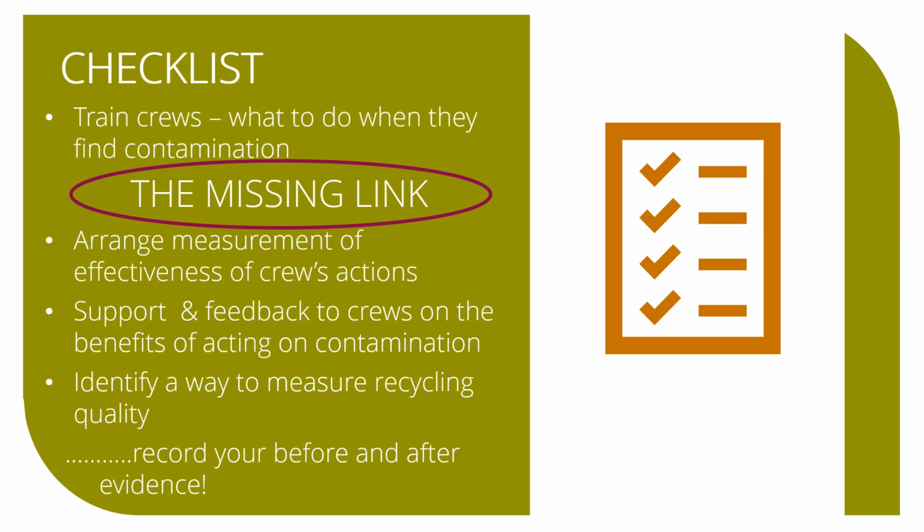Often when implementing new campaigns, policy or processes, the missing link is data. Being RAP, we love data and we love developing evidence-based solutions, so we can't stress enough just how important it is to make sure that you know if your project is having an impact or not. With regards to contamination, there are lots of data sources you could look at, such as the number of tags you issue, the number of bins not collected, some MRF sampling data, the number of rejected loads, or even waste composition analysis. By recording this information, both pre and post your interventions, you can measure the effectiveness of your crew's actions, and you can also provide them with ongoing feedback and support.